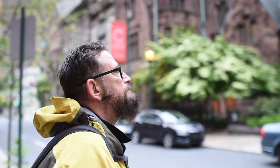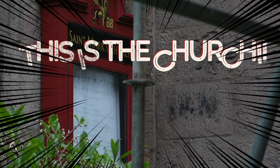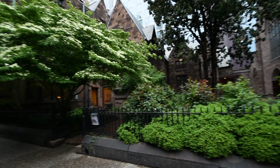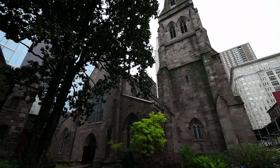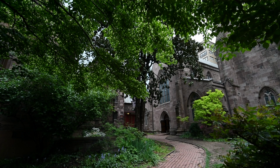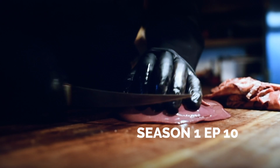Now we're here at St. Mark's Church. This is an Episcopal church. The building was constructed between 1847 and 1849 in the Gothic Revival style. One of the most memorable scenes was in the season 1 finale, where Sean is narrating: There are several conflicting theories regarding the disposal of your child's placenta. Religious, superstitious, and medicinal.